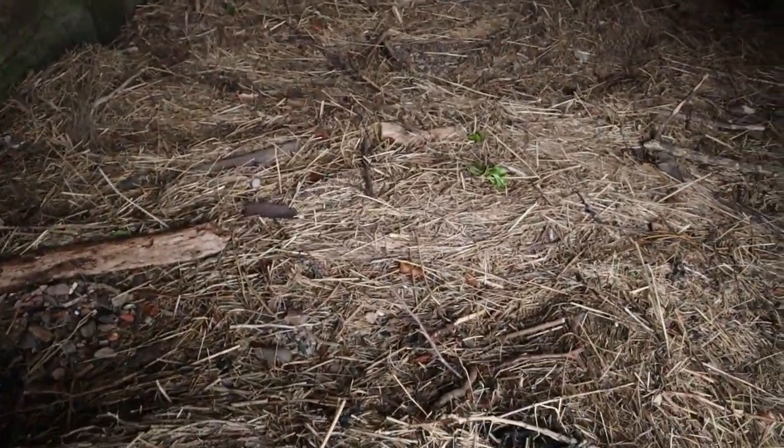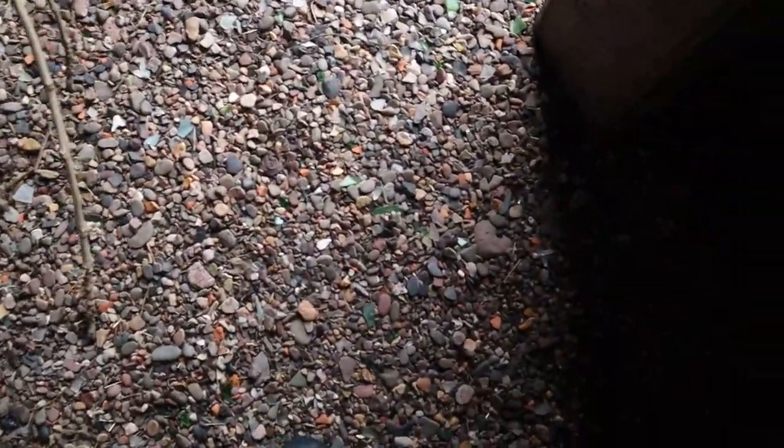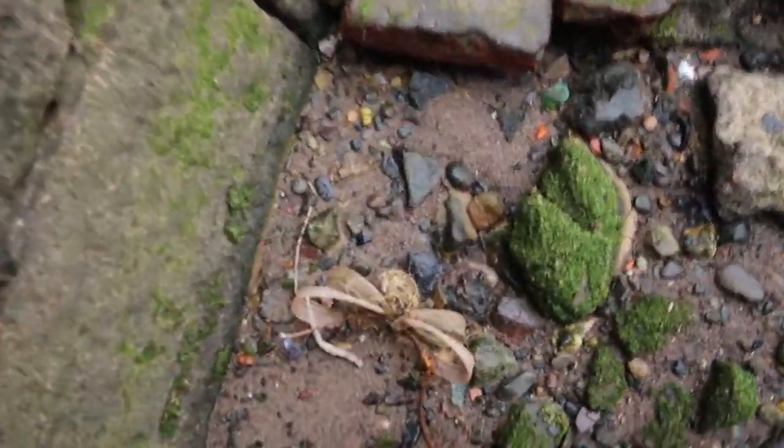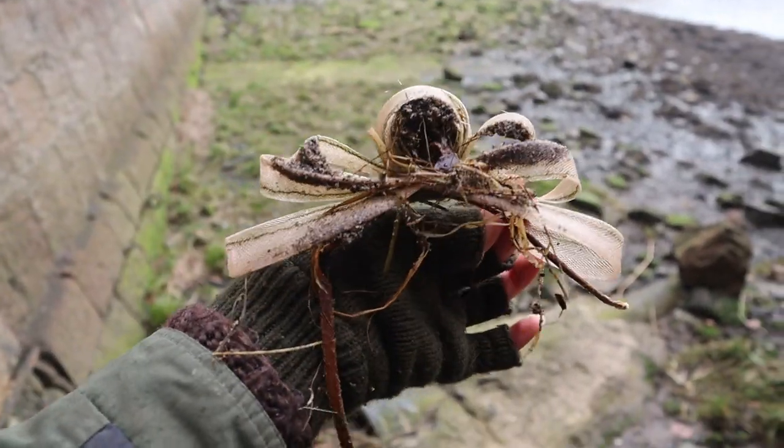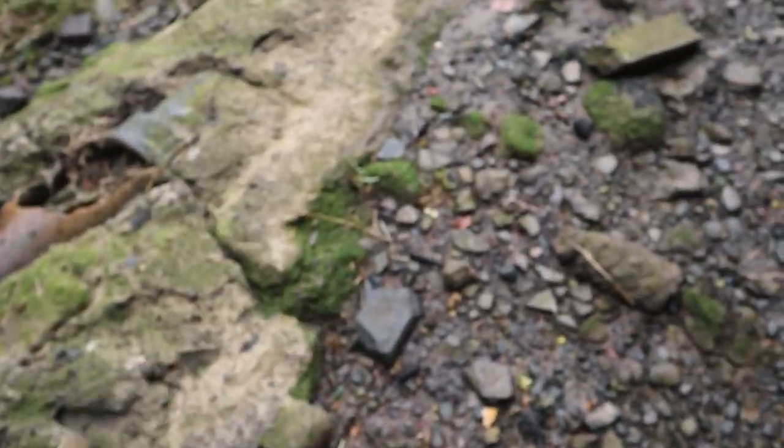Wow, so under the bridge has just been completely covered with sticks. This is usually covered with glass and pottery, but it's just a little bit down here. It's all grass and sticks. I haven't found anything extremely interesting so far. But I spotted this down here, and it looks like the top of someone's hat. Well, it's plastic, so I'm going to have to take it with me. I wonder how they lost their hat.